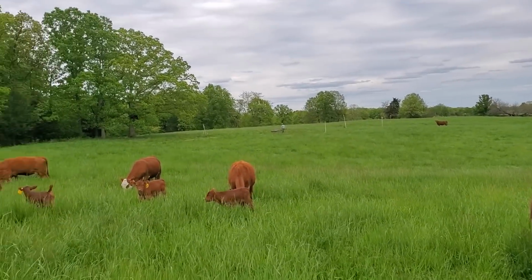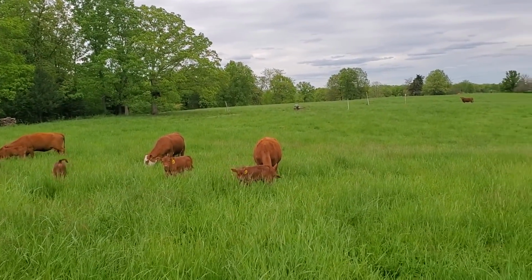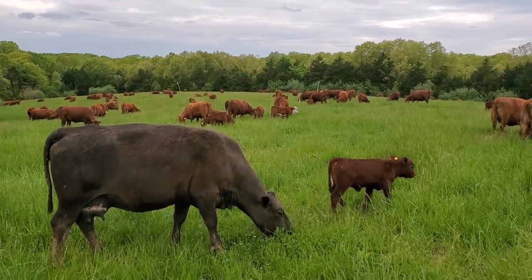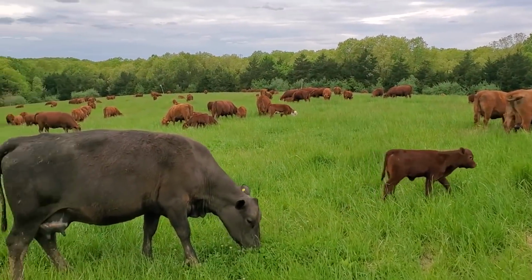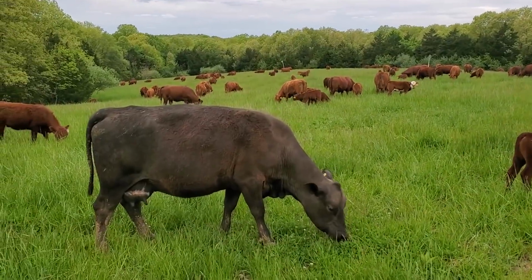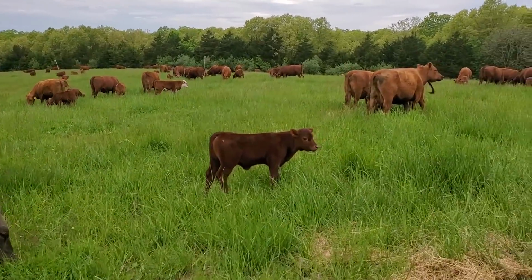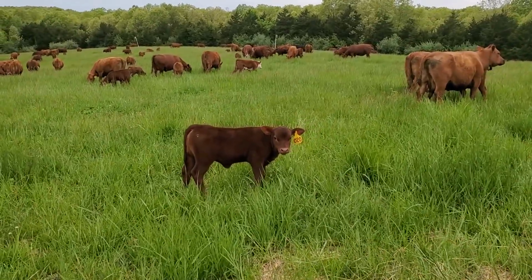Look at all these calves around here, though. They're really looking good. Oh, there's a beaut. That's a little South Pole calf out of a Murray Gray cow. Of course, that Murray Gray is 50% South Pole. Isn't that a pretty little calf? I mean, she's just beautiful.